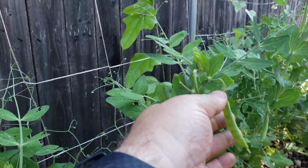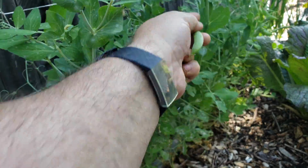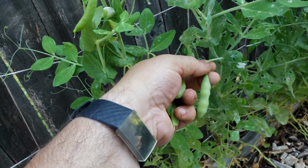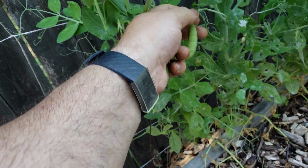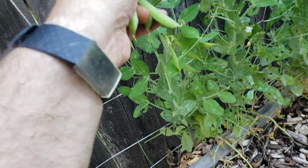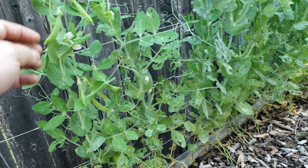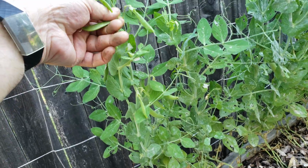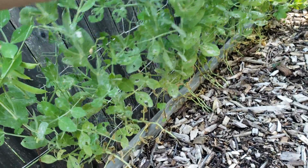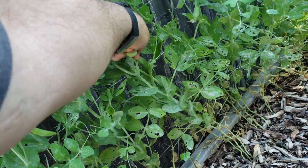So snap peas grow well in cool weather, and right now we do have cool weather for just a little bit longer in May here. I'll pick a few of these, but once we get into probably next week and coming into June, we are going to get into the hot weather, and that means 80s and heading towards the 90s and 100s quickly, and that means these snap peas aren't going to last much longer because they do not like the hot weather.